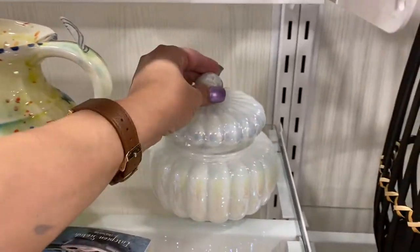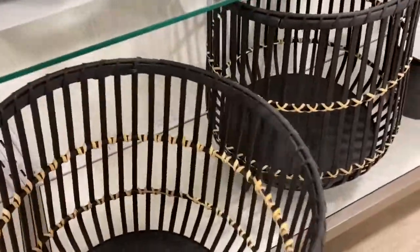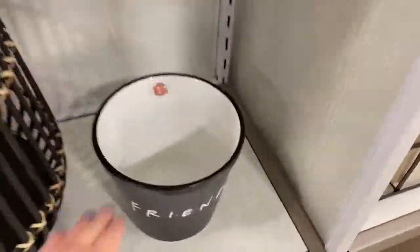And here's the cover. I love that. Then look at these black. I love this. Look at this. Oh my goodness. Let me see if I can get a price on the bottom. $39.99 for these. Is that not gorgeous, guys? Look at that. That one over there says Friends.